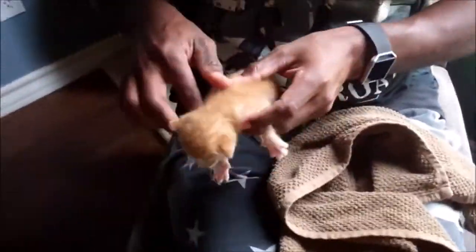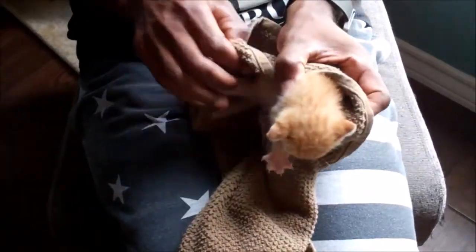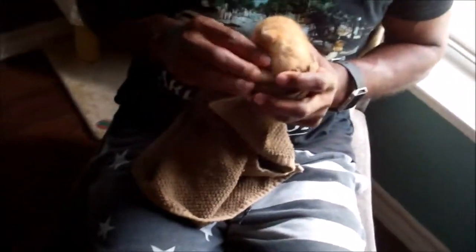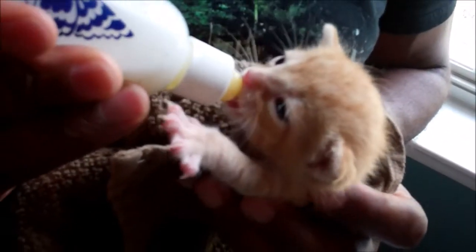You want to take a towel because these little guys are squirmy. So you just take a towel and you wrap them up so they feel nice and warm and safe. Little hands in there. And you want to make sure you don't hold them back on their back like a baby, even though you might want to do that when you bottle feed. But you just kind of hold them upright, and then as he's meowing, pretty soon he suckles right on and he starts feeding.